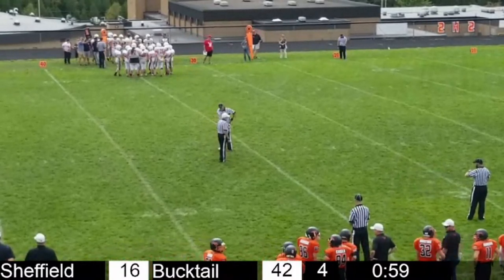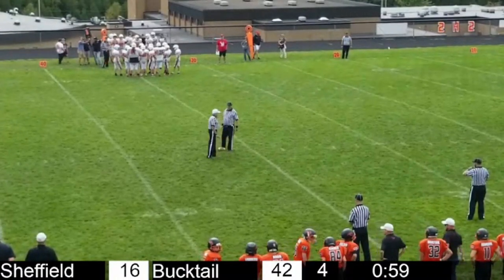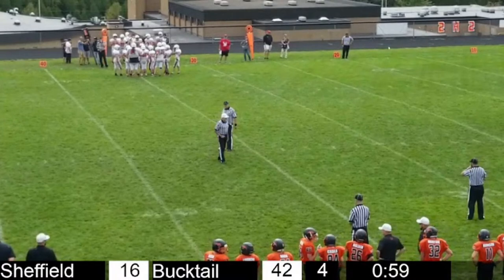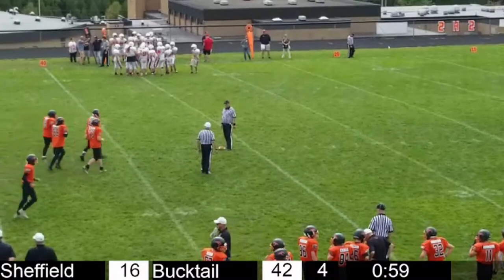Stats and scoring summary is going to be a whole lot of Braylon Fantasky. Six touchdowns this afternoon: 81-yard reception, 22-yard run, 2-yard run, 4-yard reception, 39-yard reception, and a 71-yard run.